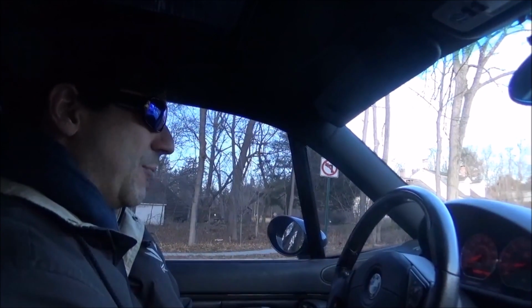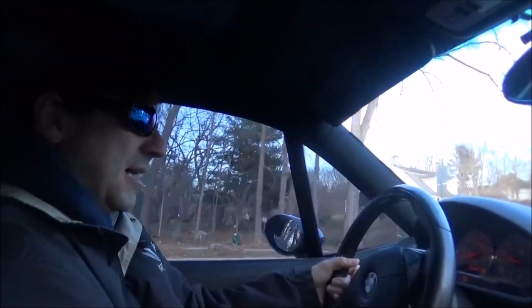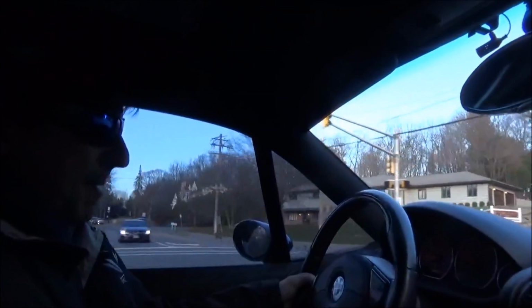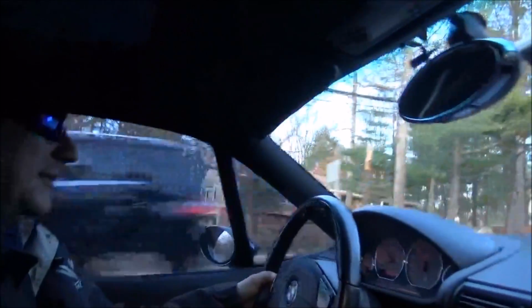The good thing about finding one of these cars for sale, even if you're looking for an S52, is they're all stick shifts. You don't have to worry about, well, they didn't have dual clutches back then, but you don't have to worry about automatic cars. Every single car you find will be a 5-speed manual.